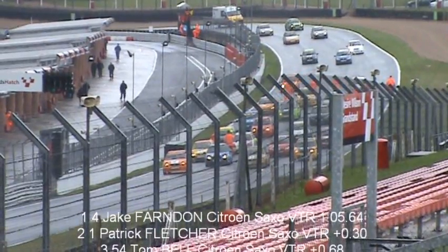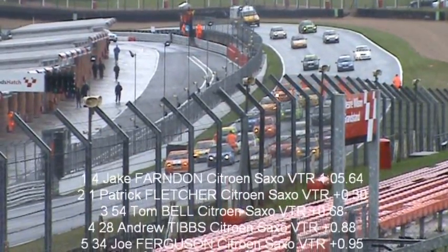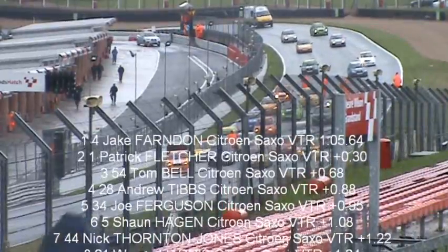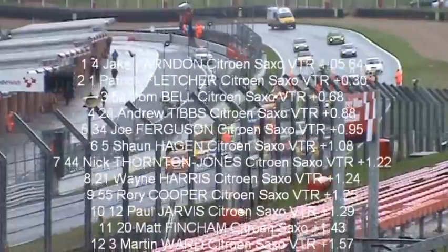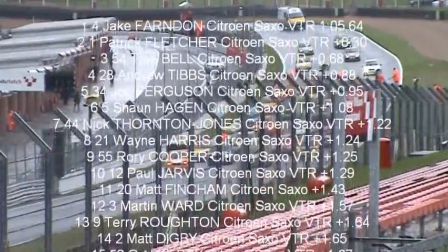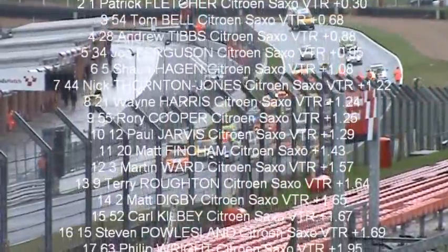So on the front row then, we have the Jake Farndon car. Alongside him is Patrick Fletcher. Second row is Tom Bell and Andrew Tibbs. On row 3, Joe Ferguson, the championship leader. Alongside him is Sean Hagan. On the fourth row, Nick Fulton-Jones and Wayne Harris.